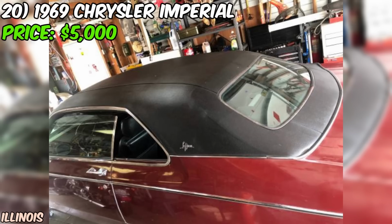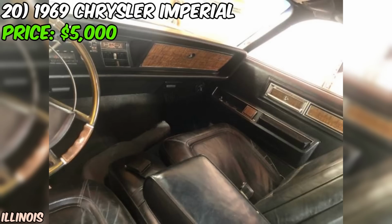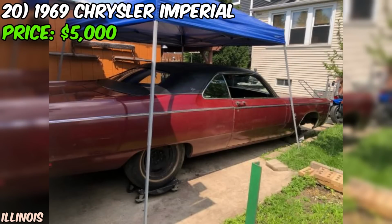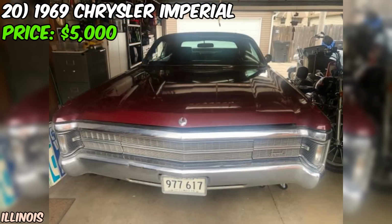According to the seller, this car has been sitting in a heated and insulated garage for over 40 years. The original owner had hopes of driving it again or passing it down to family, but unfortunately, that never happened. Fast forward to today, and the seller bought this Imperial along with another car from the owner's son. Now, here's where things get interesting. The seller mentions that the car is in excellent condition, with only 67,000 miles on the odometer.